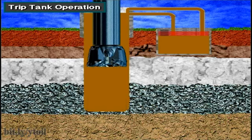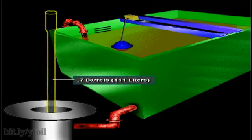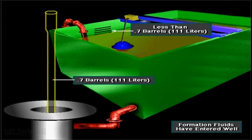If the volume they put in is less than the volume occupied by the drill string they removed, then it's likely that formation fluids have entered the hole. For example, let's say the crew pulls one stand of drill pipe. In this instance, the stand displaces 0.7 barrels or 111 liters. Therefore, they should pump 0.7 barrels or 111 liters of mud to replace the stand. The mud level in the trip tank should show a drop of 0.7 barrels or 111 liters. If the level in the tank shows less, then formation fluids have entered the hole, and the crew must take steps to control the well.